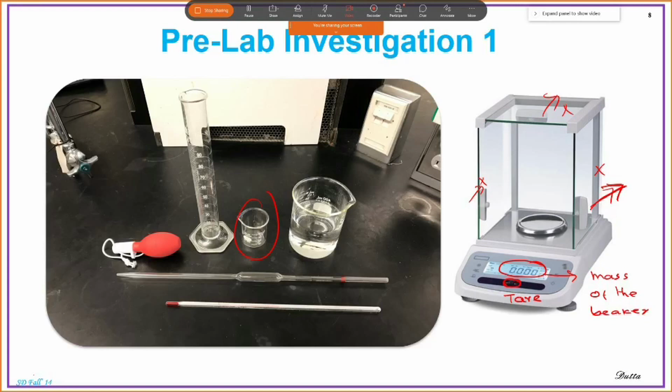then you're going to take some water from this one and pour it in there. How much water are you going to take? You are going to take any amount greater than 10 milliliters. Then you have to know how to read it. Now keep in mind the beaker is the measuring device here for the first one.